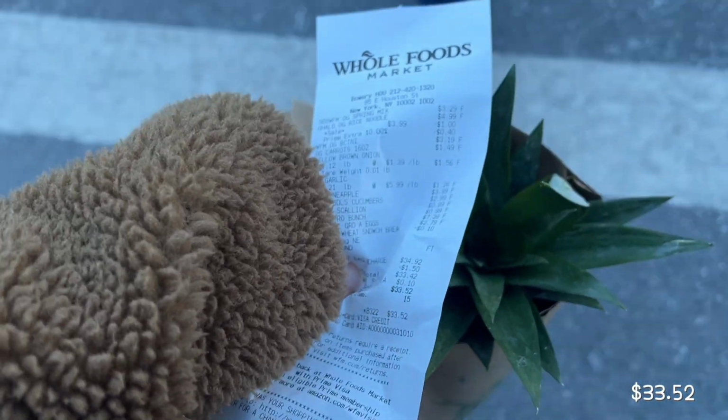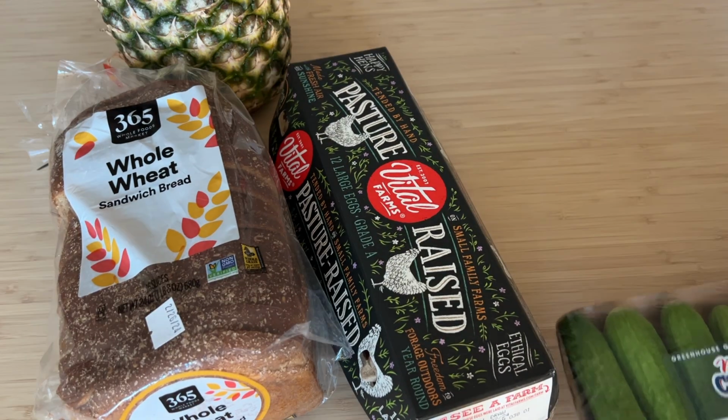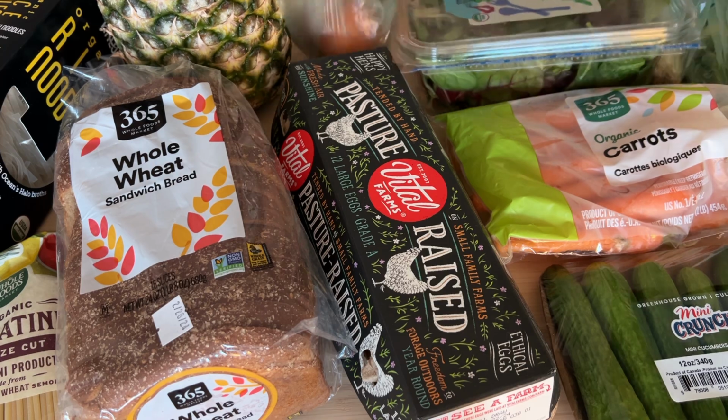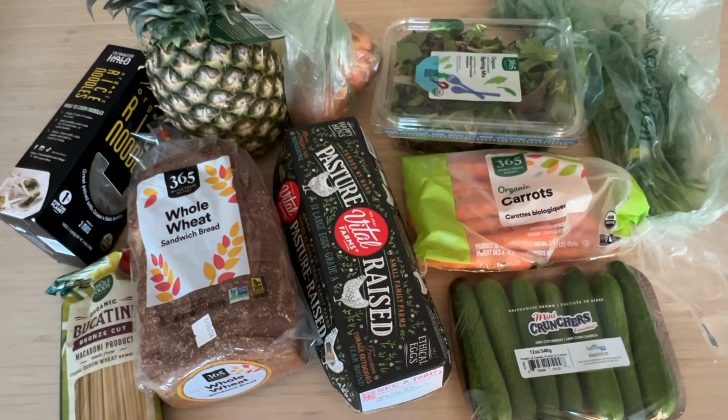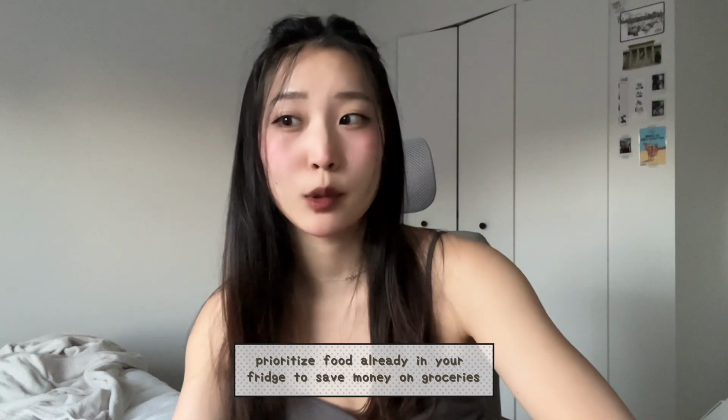And here's my grocery haul for this week. I spent $33 at Whole Foods this week. Yes, I only planned for 4 days really, and I also had some protein left over, so I didn't need to buy some, so that's why it's a little bit cheaper than normal. But my main point is using food that's in your fridge not only prevents food waste, but also it helps you save costs for future grocery runs.